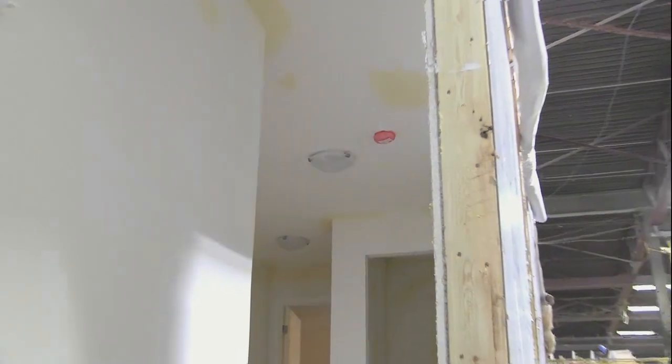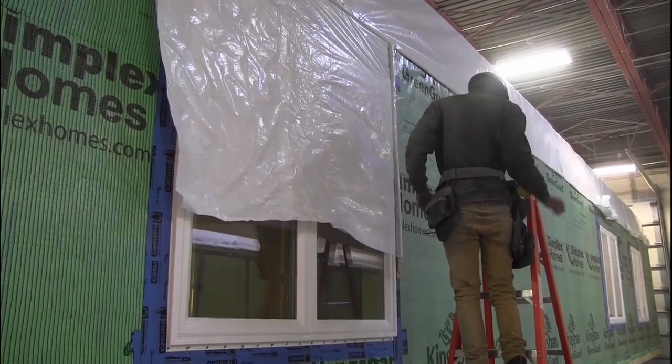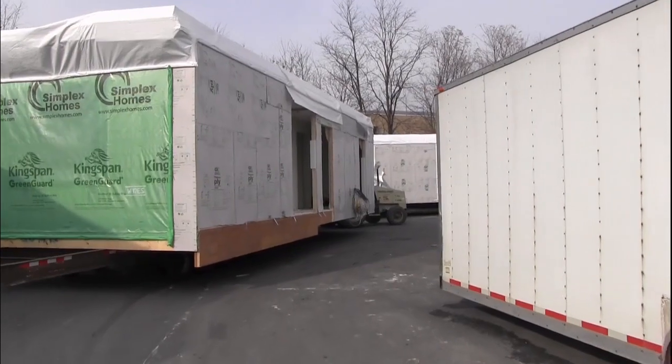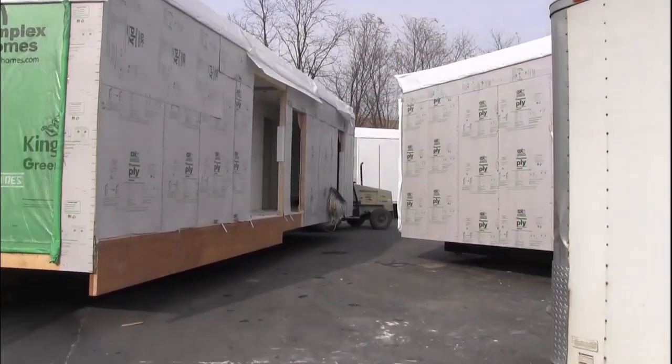You can see here that the molding has been applied and the doors have been hung. The housings for light fixtures are up, smoke detectors are up on the ceiling, and it's now looking much more like a finished home. You can also see that we are beginning to prepare the house for shipment. The windows are shielded with plastic for transportation. We also apply a plastic transit wrap on the roof for protection while the house is outside, in transit, and before it gets set.